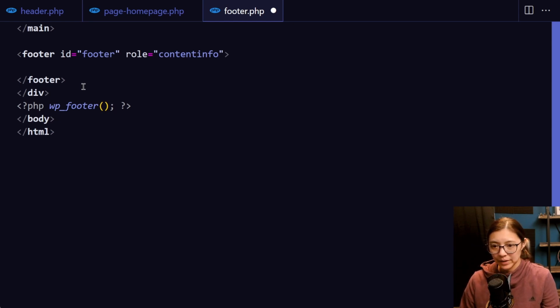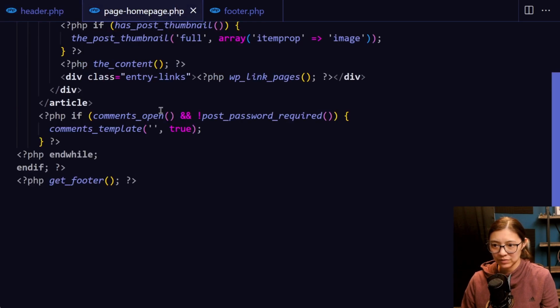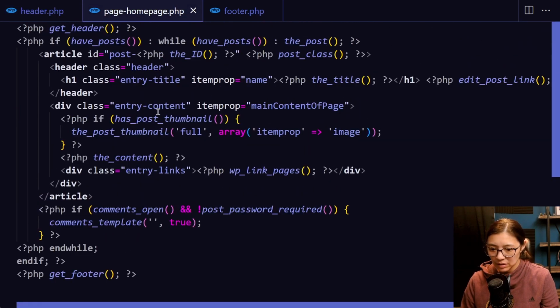And let's also, I think, remove this div. And then we just have the body and HTML tag. So let's save that. Let's just double check here. So there's no extra divs here, I think. So let's go into our homepage.php file.